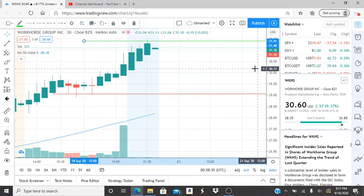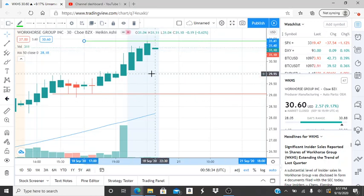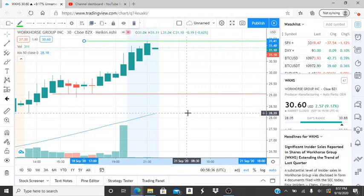So our resistance level is 31.41. For the bulls to continue this momentum and move further away from the 50-day moving average, which is 28.18, I'd write that down. As long as we're above it, the bulls are in control. And if we break through it, the bears are starting to gain control. Once that gets broken through in a downward direction, the bears are starting to gain leverage.